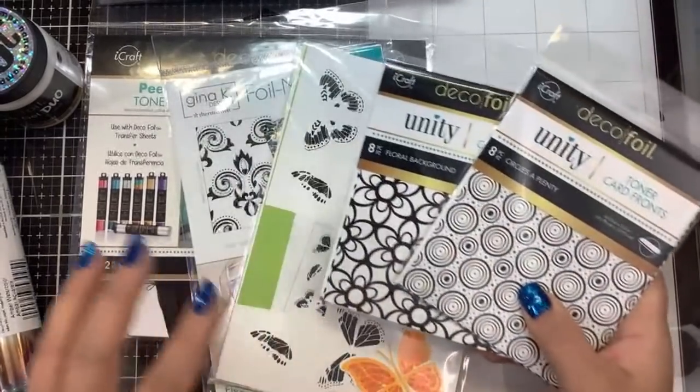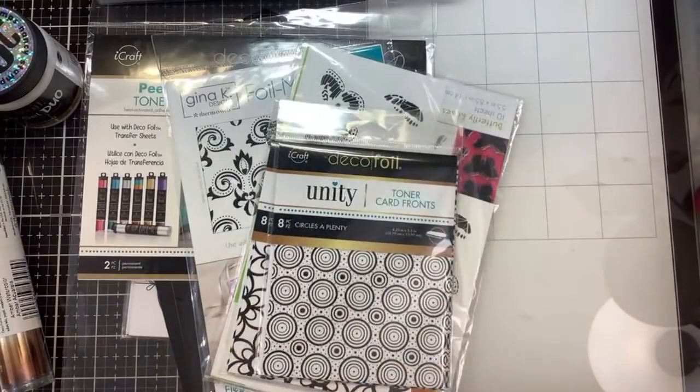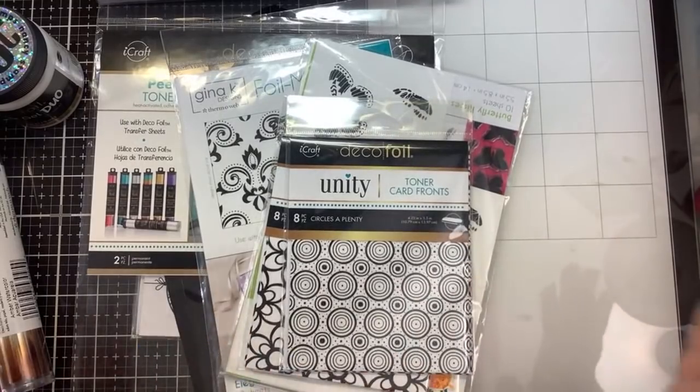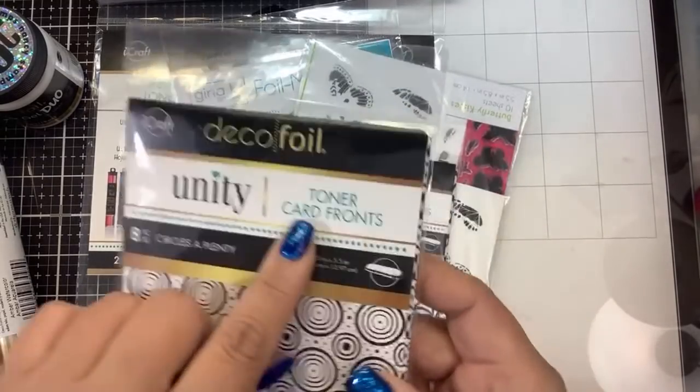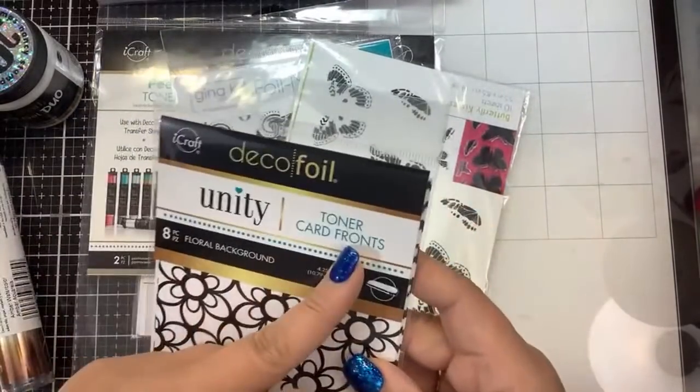So ThermoWeb, DecoFoil, same company, Crafty Critta. Those are the companies that I would recommend. Mink, Heidi Swapp Mink. Heidi Swapp sells her own brand. But what you want to see is toner printed card fronts, toner printed card fronts.